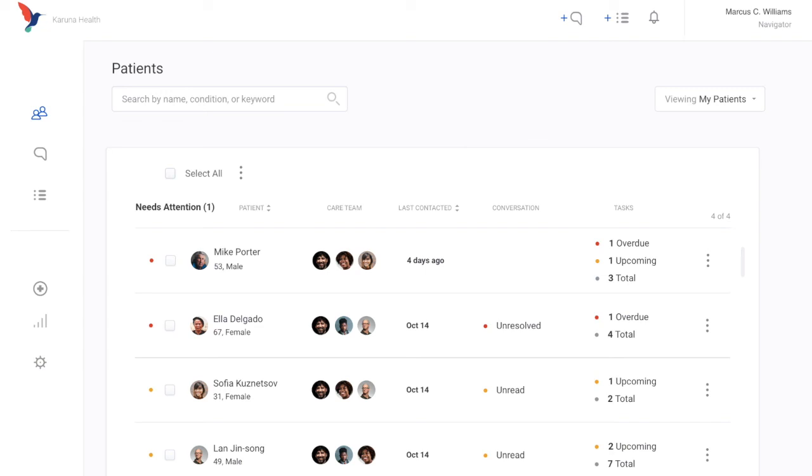The next is that our communication platform is completely HIPAA compliant. Under HIPAA's omnibus rule, if you collect consent from the patient, you can then communicate with them over any channel that they request, whether that's SMS, WhatsApp, or carrier pigeon. So all of the different communications happening through Karuna are completely HIPAA compliant and as secure as they can possibly be.